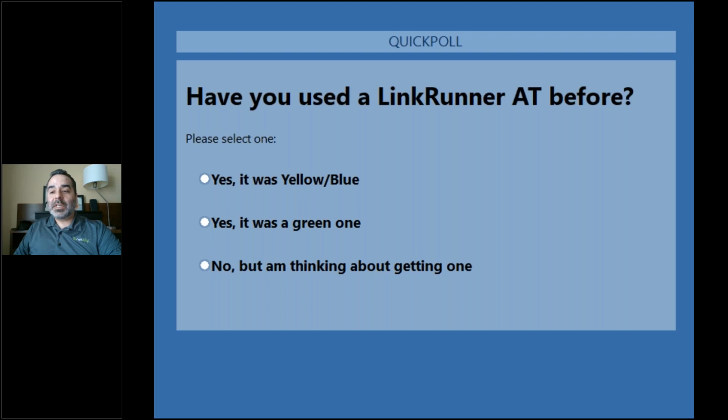Okay, that's interesting responses here. It's changing quickly. Since we got the balance, it was balanced there. Okay, we can see now. It seems like 41% of you are familiar with the LinkRunner family, even if it was a yellow and blue version or the previous green version.